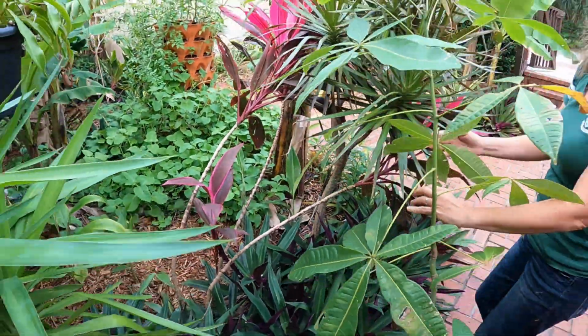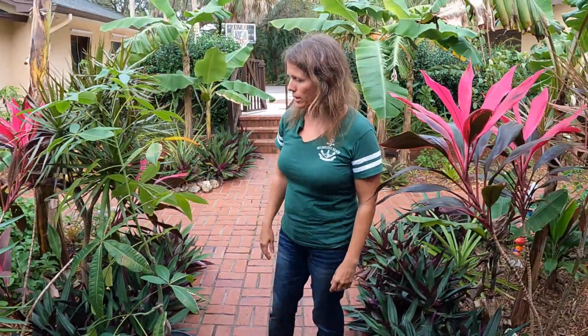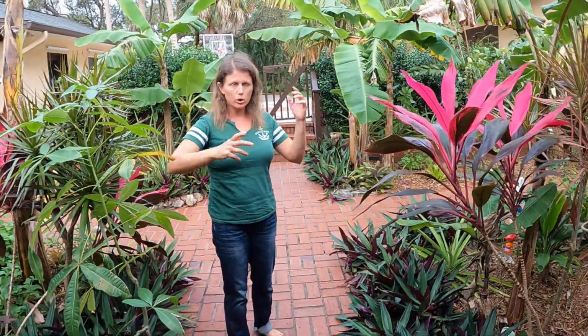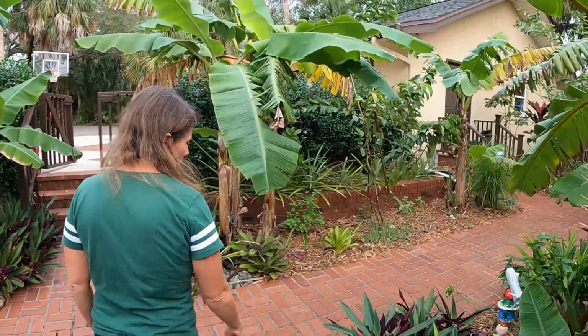so that we still get upright root growth from the existing, and then the other cuttings you can just stick right in the ground too, to make it bushier, put it somewhere else, or whatever you want to do.